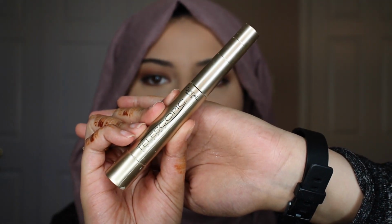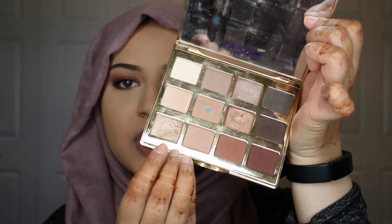And now what I'm going to do is do my lashes, and I'm going to be using the L'Oreal Telescopic. Okay, so the last thing I'm going to do for eyes before I go on to doing my face is I'm going to be using the Tartelette in Bloom palette, and I'm going to be taking the shade Funny Girl, which is like a nice shimmery white gold kind of color, and I'm going to add that to the inner corners of my eyes.